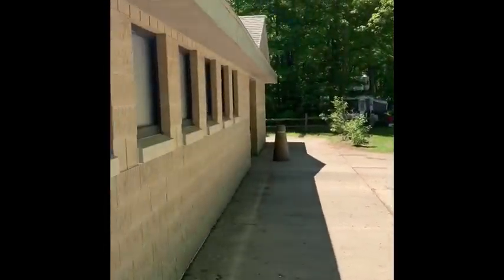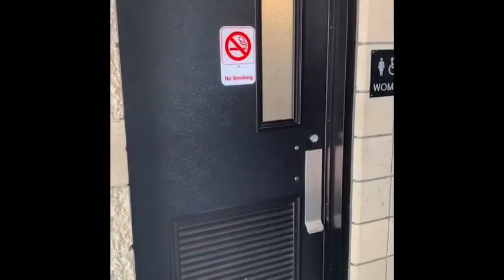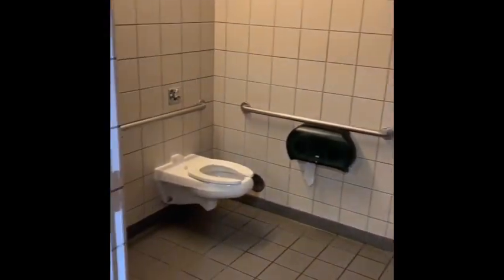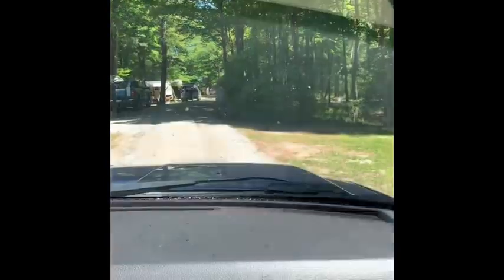Again, this is a very large bathhouse. Tons of showers. Great views of the water. Women's bathroom, and then this bathroom down at the end, and then all these showers. And again, this is the modern bathhouse with the good bathrooms. I do see a unisex one, which again has the shower, your toilet, and your private sink in here. Fairly large to get into.